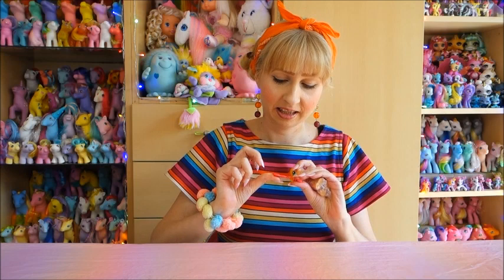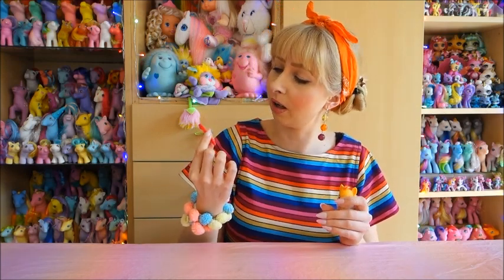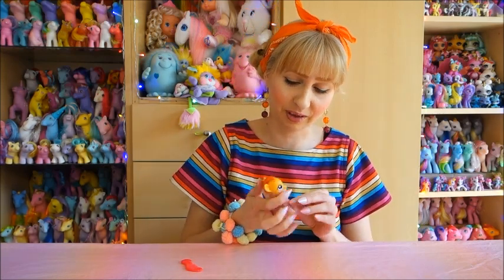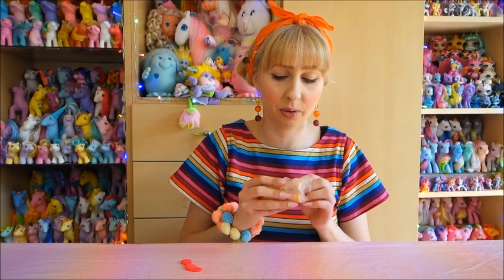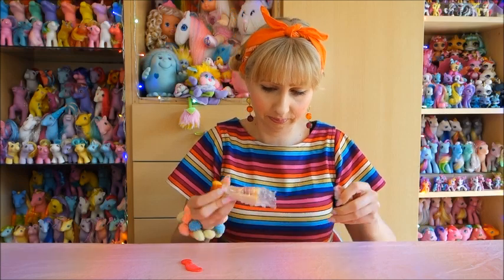Well, this is what Generation 4 pony combs look like. Not really special, they all have the same shape, but I think it's the only one that I have, because they are so small that most often they get lost and are not together with the ponies. So, my goodness.